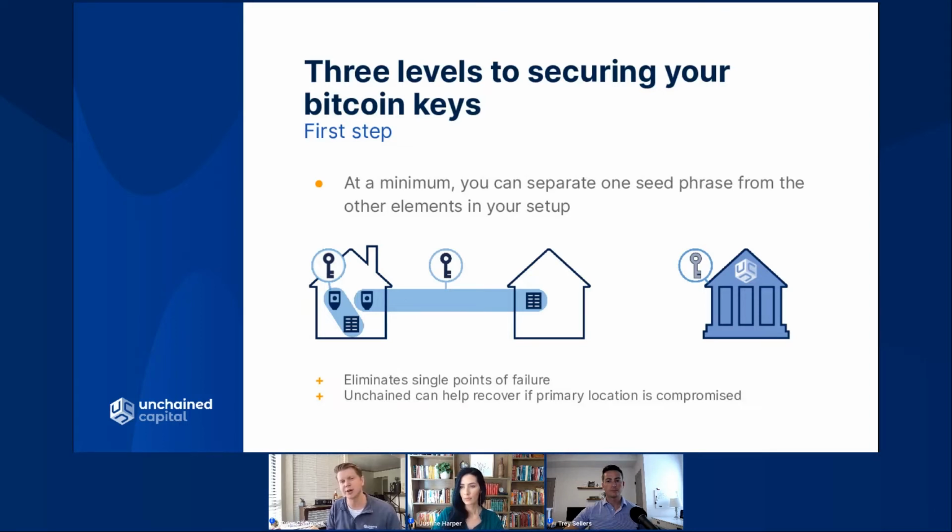In this graphic, on the left-hand side, we have two hardware wallets and a seed phrase backup in the primary location. We have one seed phrase backup in the secondary location. And then, of course, that third key in our 2 of 3, shown on the right-hand side, is held with Unchained.